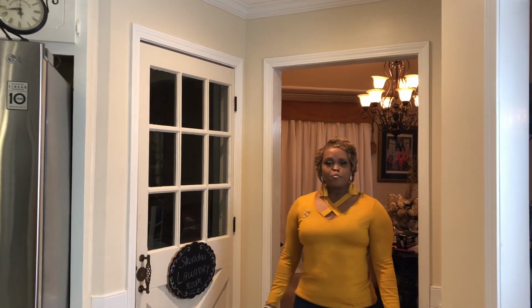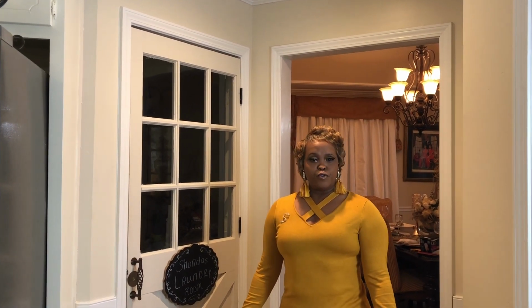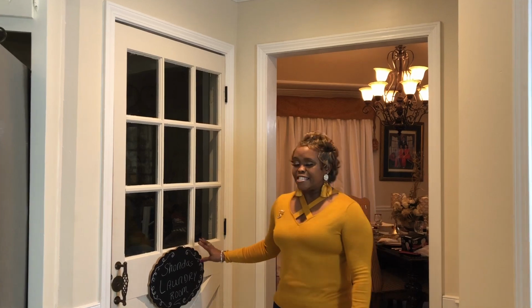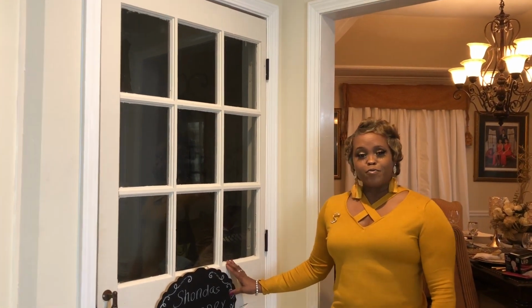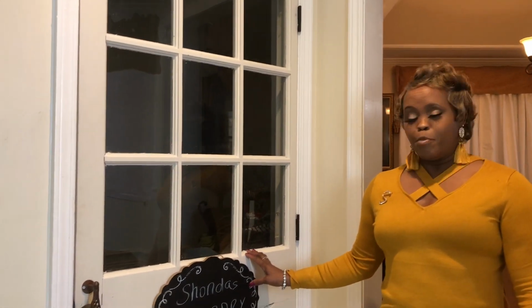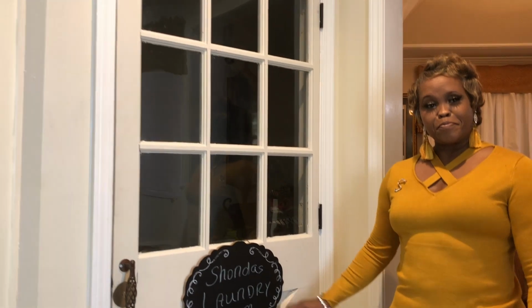So starting the tour of my kitchen, when you come from my dining room, and if you remember, I do have a $600 makeover dining room video up. So look at that, refer it to your friends. But anyway, coming from the dining room, you step into the kitchen, and this is my laundry room. I'm going to save this room to show you for a different time, but this is Shonda's laundry room.